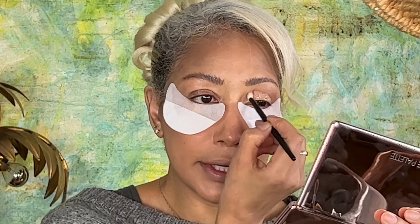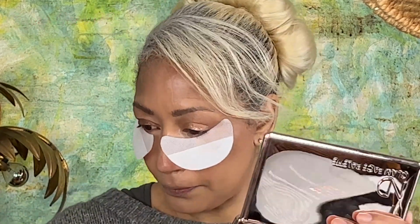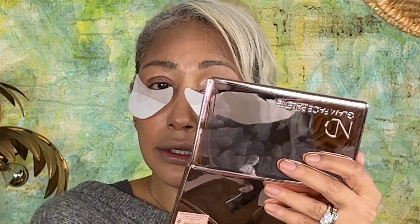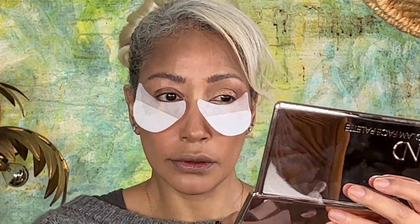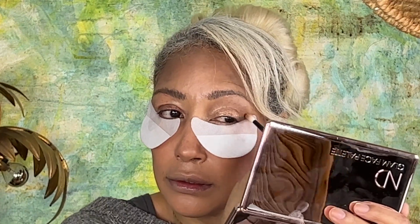Now this is very pigmented. I didn't have to dab in a lot at all. Actually, I'm gonna go in, where's my beloved number 3 from Wayne Goss, and blend this out a little bit. Make sure she's clean, because I used her yesterday. Okay, I'm liking that. Okay, and staying with my number 19. Now I'm gonna go in with smoke and just darken the outer just a little bit right here. Okay, blend, blend, blend. Number 3. And I think I'm done there.